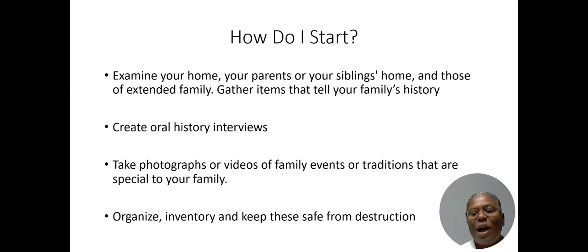In this era of digital cameras, we are always taking photographs of family events and special occasions. Continue to take those photographs and those videos, but ensure that you have copies, because sometimes we take the photograph or the video and it's just there on our phones, and then afterwards the phone dies and we lose those treasured moments. So again, continue taking your photographs and videos, but ensure that you have them in a particular location. Add it to your inventory to ensure that you know that it is there and that you have access to it.